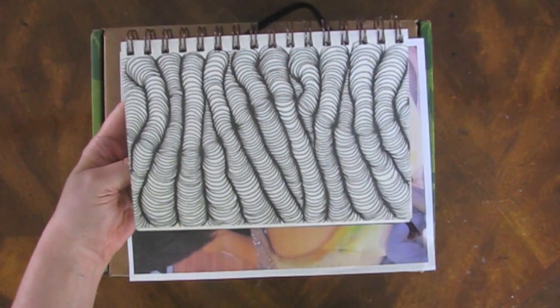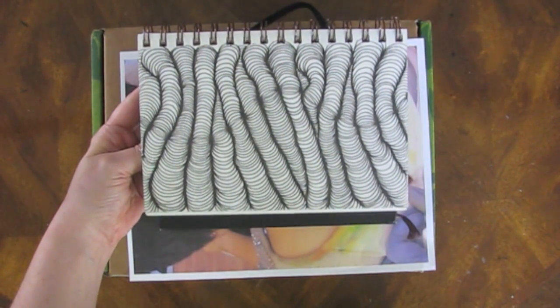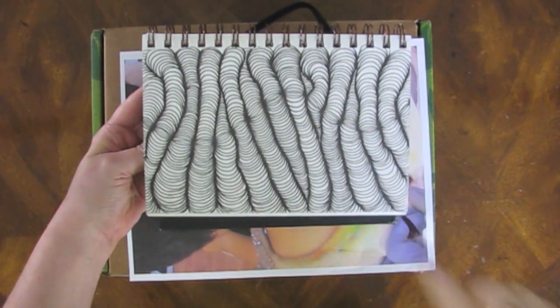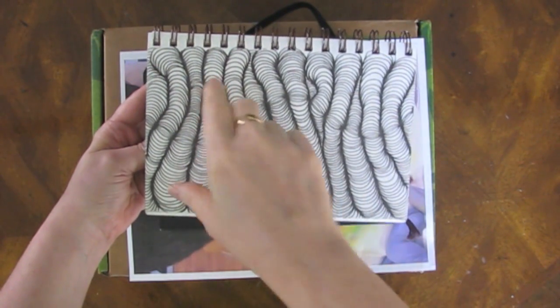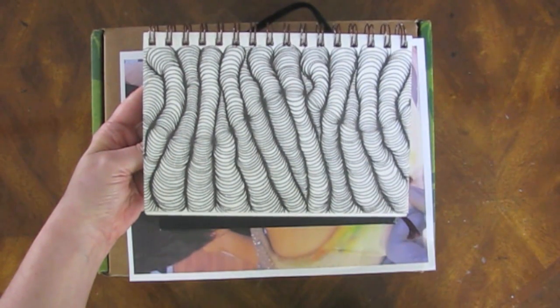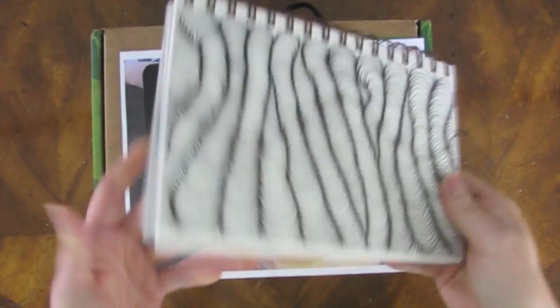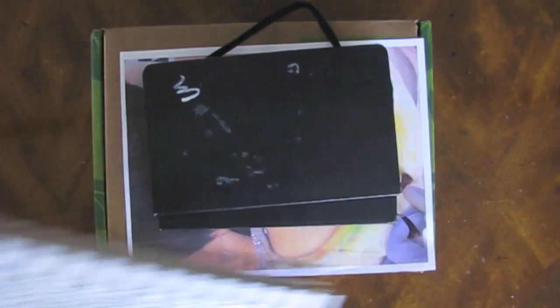I don't shade well. And this needs something. What does it need? Color, maybe? Should I just go in and color in each one of those little arcs a different color? That would be tedious. I like tedious. I may do that. So anyway, there's some intestines. I don't know what's up with that.